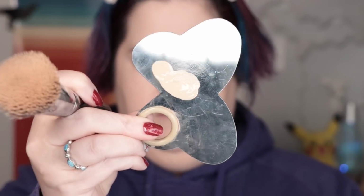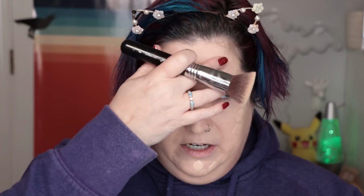All right, here's what I have left. Let's just try and even out coverage, get my sunspots, get my blue blood vessel, get the redness on my chin a little better, and even it out just a little bit for the brush versus sponge situation here.